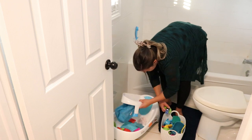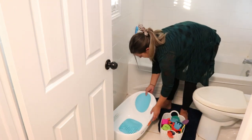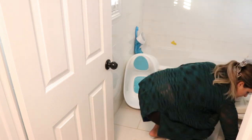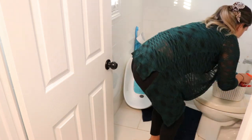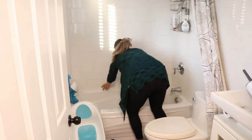So I'm actually just sorting out some toys right now. Some of these are pretty gross and grimy and are just not washable anymore, so those are gonna go to the trash. And then the other ones I'm gonna get ready to clean up. You'll probably see that in a future video coming up, probably next week or so.